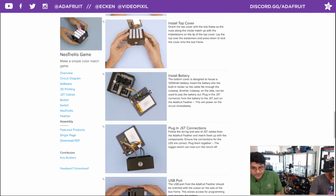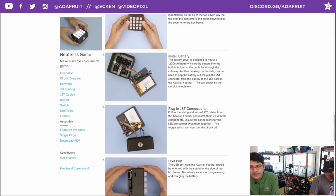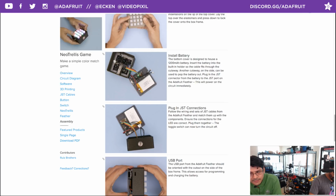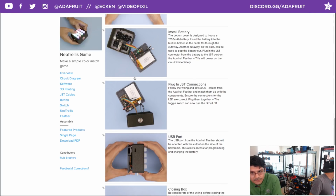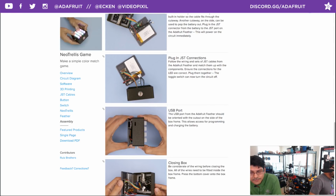Installing the battery. Again, I have a press fit holder for the 1200 milliamp battery, nice and big. Connect that directly into the JST port on the Feather. That's always a nice thing. No soldering there. Connect everything. You want to make sure all your connections are right. The only polarity that matters here is the LED. So you want to make sure that your JST connectors are wired in the right orientations for polarity. So voltage, ground for the LED. There you go.